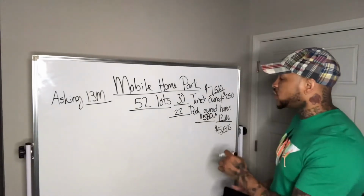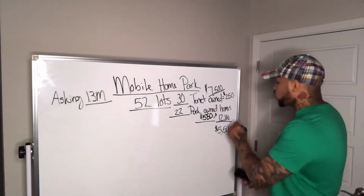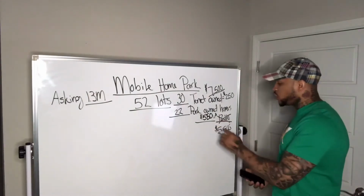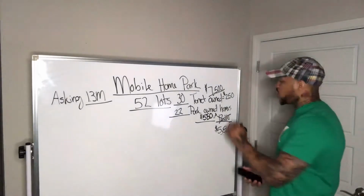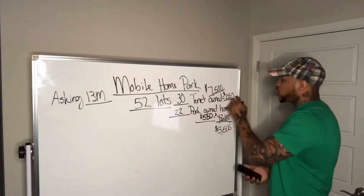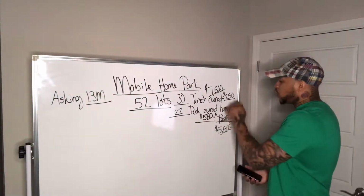So 52 lots. 30 were tenant-owned homes, 22 were park-owned homes. We're going to scratch this out because that's really irrelevant for what we're trying to accomplish. We're just going to base it off of what he's getting in lot rents on the other ones. So that's a good determination. If he's getting $550 on the park-owned homes, the tenant-owned ones, since they own the homes, are only going to be paying $250. They're just paying lot rents. That's all they're paying. Okay, so great.